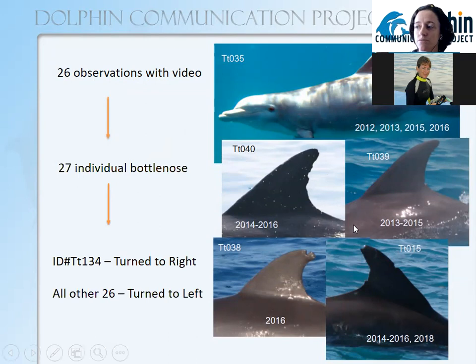So here are just 5 examples of some of the individuals who were the left turners. TT35, you can see that we saw in 4 of the years of the study. So we were really able to see consistency over time in individual preference to turn in this way. Some dolphins we only saw in 1 year, but there were quite a few that we saw multiple years to see that this is consistent over time.